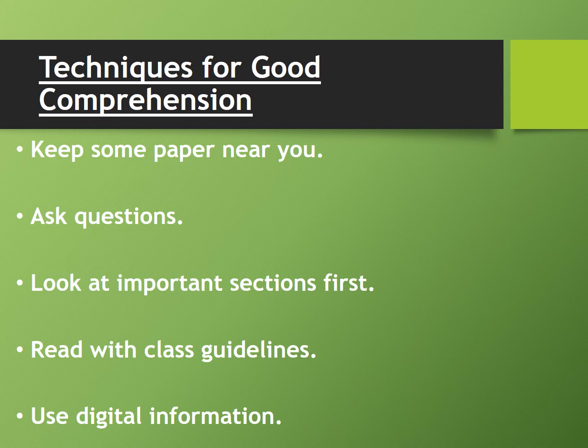Then ask questions. What questions? Ask questions about the theme or author's intentions, right? So getting in the habit of asking questions will automatically improve your comprehension by getting you truly involved in the story, right? You have read that poem in your intermediate part 1. What was the name of the poem?